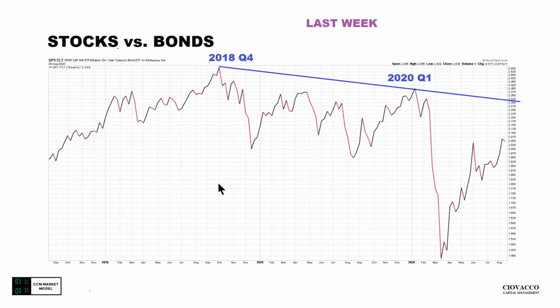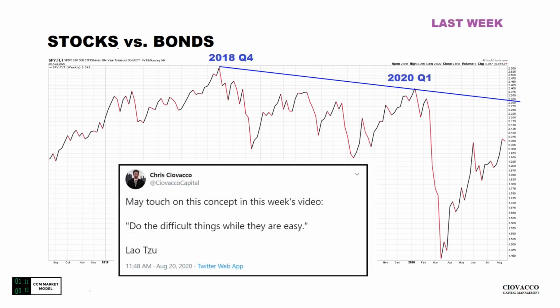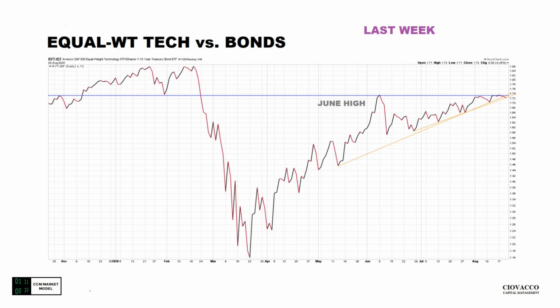Here's a close-up of SPY TLT that we covered last week. If we updated the chart, the ratio would be about right here, because as of Friday morning, SPY was beating TLT by 5.42% for the week. Here's the ratio during Friday's session. It's up to 2.16, right around this area here, well above the June high. We'll continue to take it day by day based on the evidence and trade the chart in front of us. Even if really good things happen longer term, we will most likely continue to peel off some profits along the way. Trade the chart in front of you.